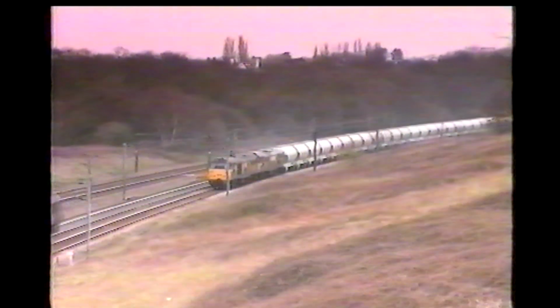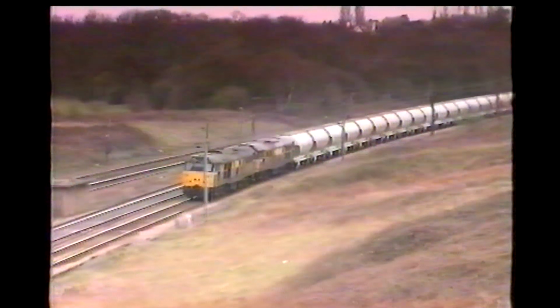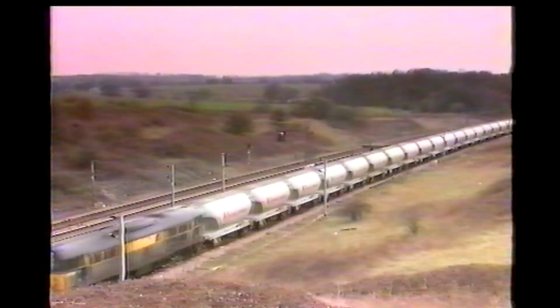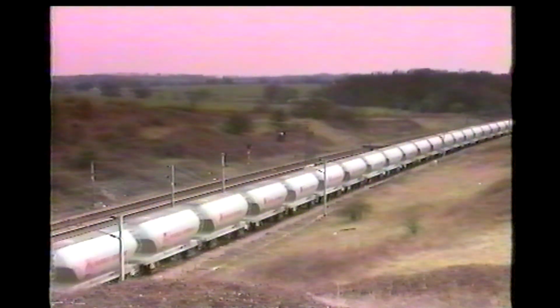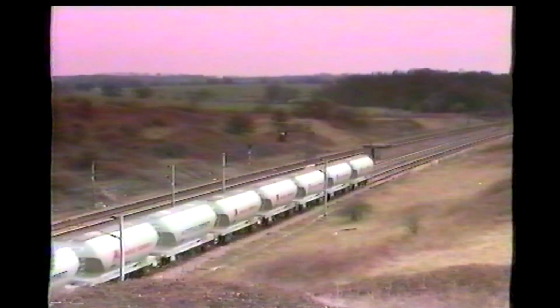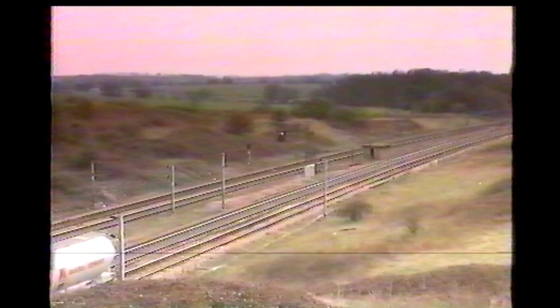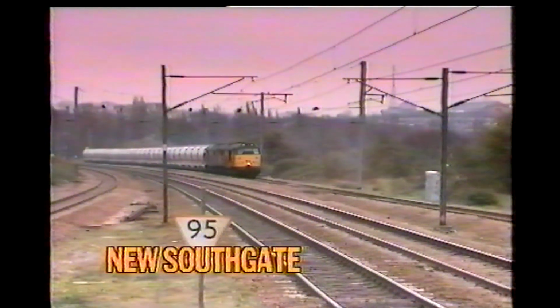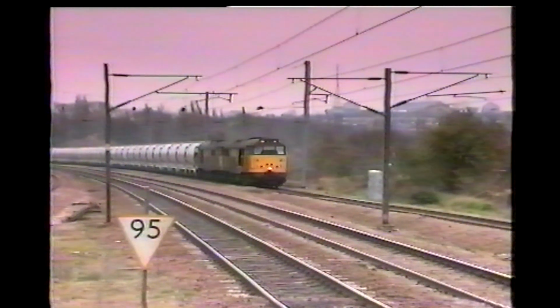During the spring, the King's Cross to Ketton cement working was hauled by a pair of Class 31s rather than a 58. This came about due to the increase in freight traffic. EWS found they were short of Type 5s, and this was a service which could be worked by lesser powered machines, giving the 31s their first booked freight working for many years.